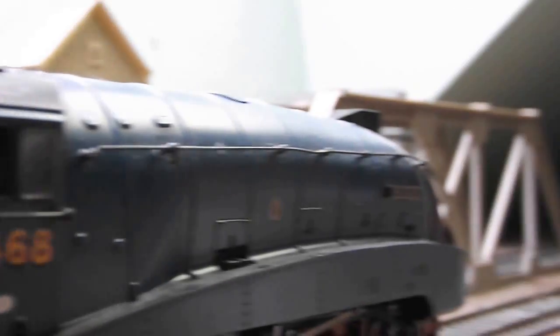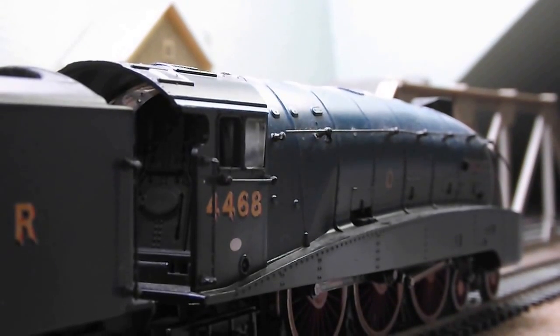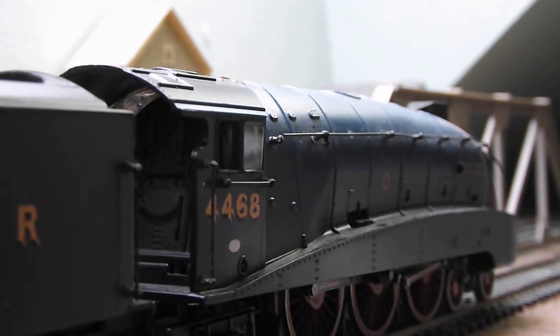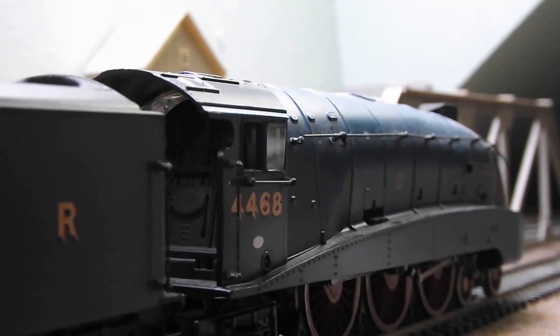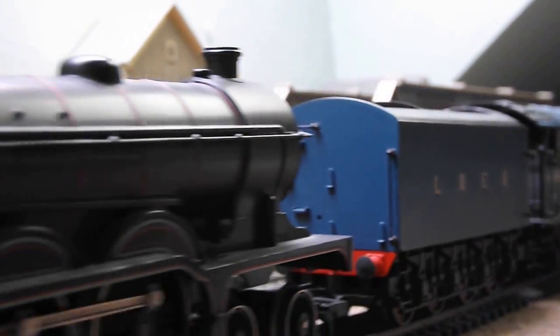Also these two engines which are on this track here, both from my mate, and he didn't have time to run them anymore, so he passed them on to me for me to run. So I'll send them around for a bit now, and let them have a bit of a run past your camera.